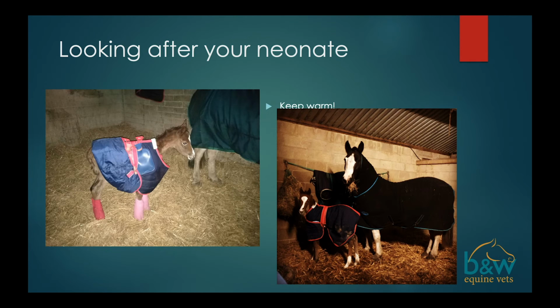The other thing is to have some active warming. So on this foal we improvised and used some hot water bottles, and as you can imagine that made it nice and cosy and helped increase its temperature. You can also use heat lamps if they're available. Passive warming is great, so stable bandages, rugs, all of that, but actually sometimes you do need some active warming as well to get it started.